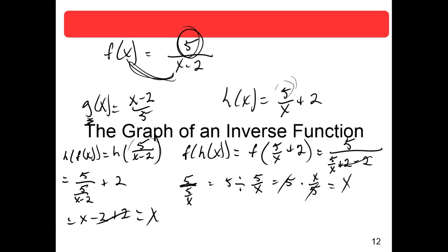Okay, so sure enough, h of f of x is equal to x. Remember back when we first did composition of functions? We said most of the time, a function composed with another function, if you reverse those, gives a different function. These, you get the same function. These make it special. It's because they're inverse functions of each other.